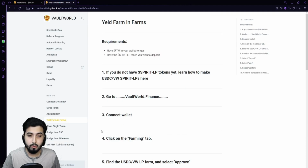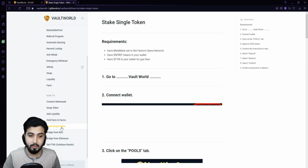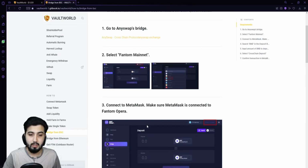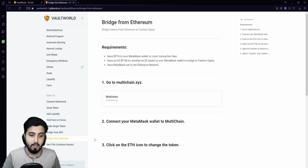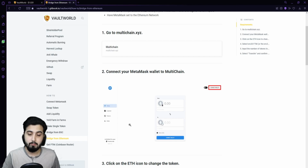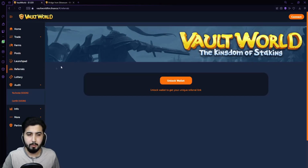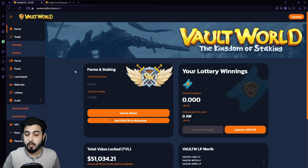How you can take part in yield farming, how you can stake a single token, how you can bridge from the Binance Smart Chain, how you can bridge from Ethereum, depends on where you're coming from. They basically have all the information right here, which I think makes this project really amazing because they're assisting the investors and traders in every single thing that they're doing.